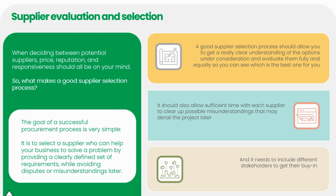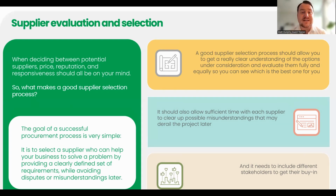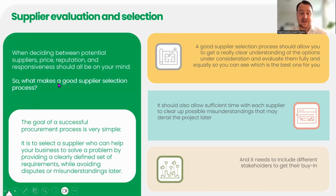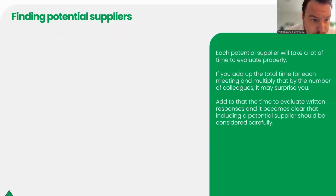Yeah, just to say you do need to allow sufficient time to evaluate with suppliers. That's crucially important, and we can talk a little bit in detail about that. And then finally, this is really another opportunity to involve your stakeholders, to continue to gain their buy-in and crucially, to hear from those who have decision-making power. So I think we'll just move on from there. Alan, back to you.